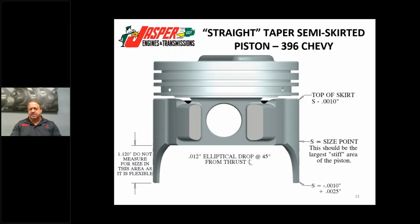Okay. Makes sense. All right. Yeah, that does. No, for sure. So kind of going back to the skirt coatings again, do you need to add more piston to bore clearance to compensate for those skirt coatings? Absolutely not.